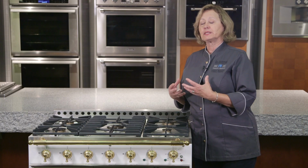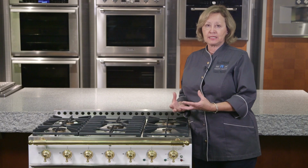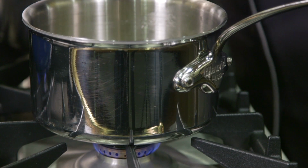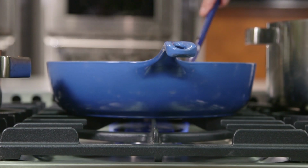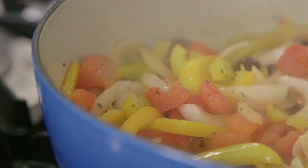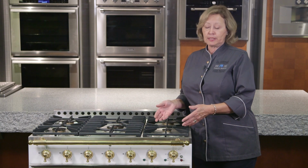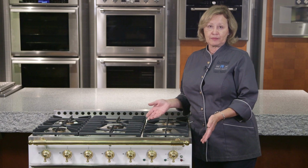The brass really assists in the delivery of the heat and maintaining the heat for high heat cooking and also for when we're simmering. These burners are terrific for when you're sauteing, searing, bringing liquids to a boil, or just cooking very low heat things like rice or any type of grains.